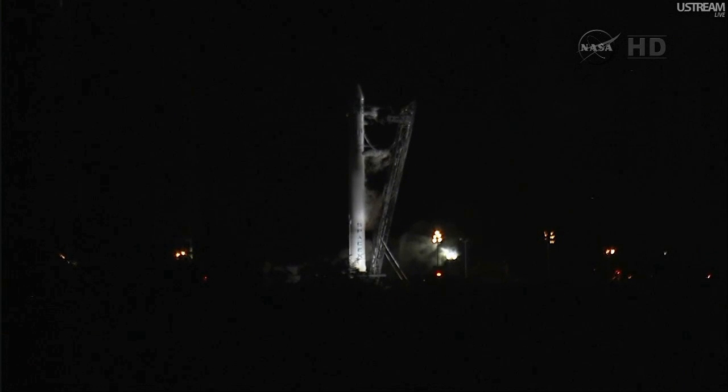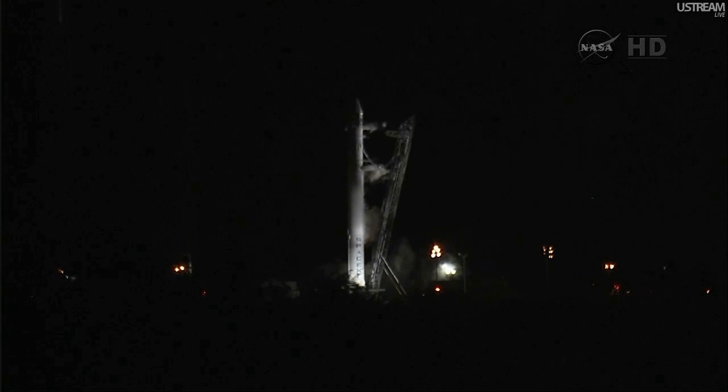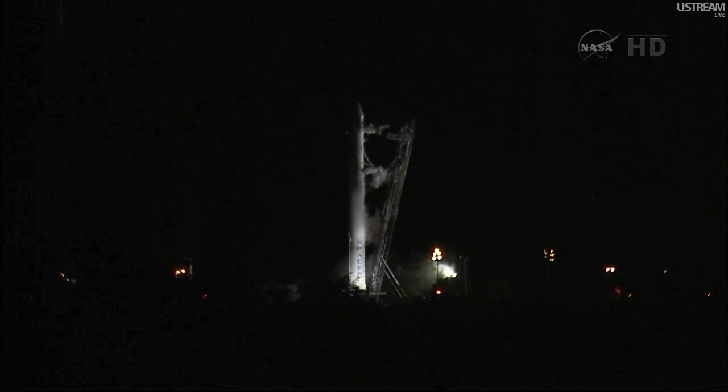BC, verify all computers are in manual mode. It's verified. BC, close the engine pre-valves and open the aux bleeds. Pre-valves are closed, aux bleeds are open. BC, verify S2 internal, S1 internal aborted. That's confirmed. AVI, verify vehicle power is nominal.